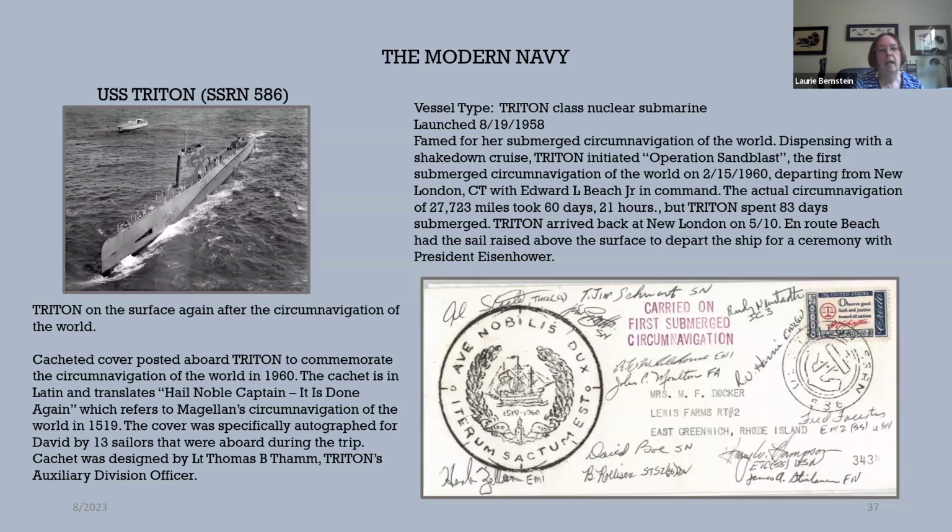The cachet is in Latin and translates, "Hail, noble captain, it is done again," which references Magellan's circumnavigation of the world in 1519. The cover was specifically autographed for David by 13 sailors that were aboard during the trip. The cachet was designed by Lieutenant Thomas B. Tongue, Triton's Auxiliary Division.